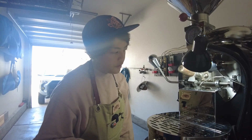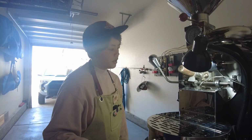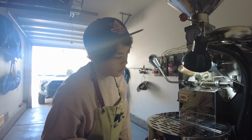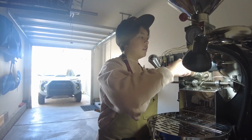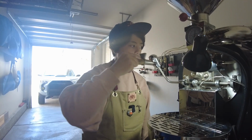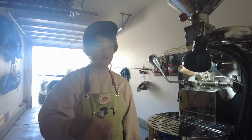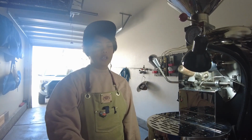Alright, I feel like it's almost at yellow, which is hard to tell sometimes. So we'll give it a sniffy sniff. There's that base of that solventy, chemically smell.